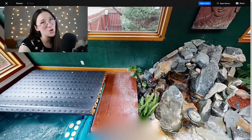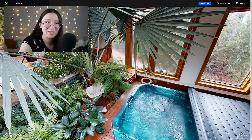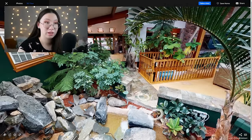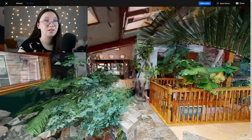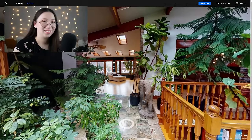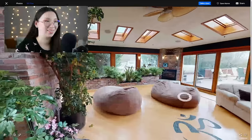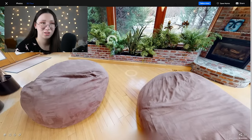So, with more plants and a trash can, and more plants, and more plants, and a lot of skylights, so they're growing, they're getting lots of sunlight. Okay, through here, this is the least plants I think the whole house has. Never mind, there's still a lot of plants. And this is just the beanbag room.